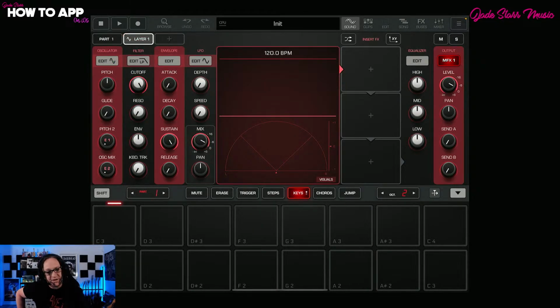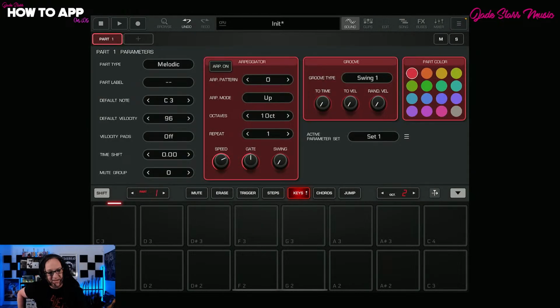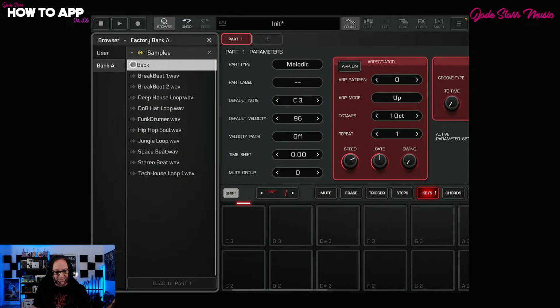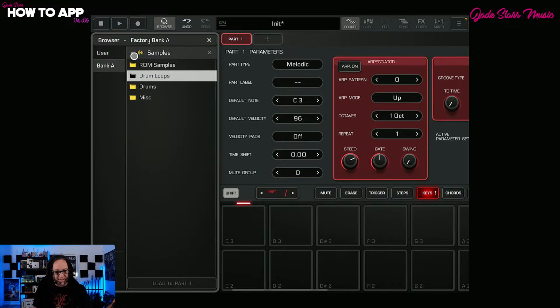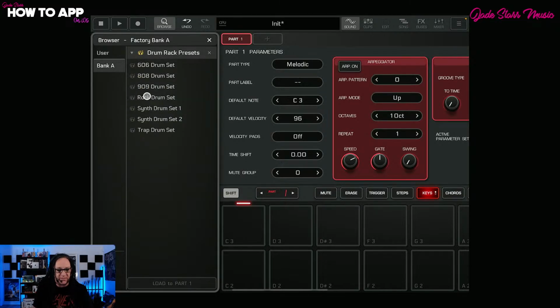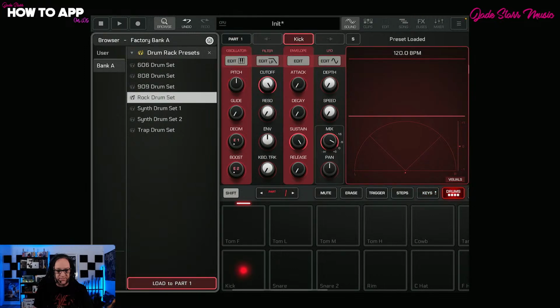So I'm going to remove this layer here, and I'm going to come in and hit browse, and we're going to go to our banks and close this, and we're going to look for, I think it's drum racks. Is that right? And we'll choose a drum rack. We'll choose this one. Boom.